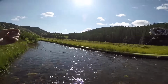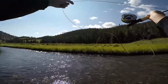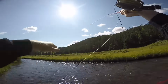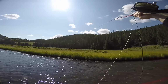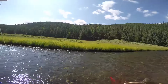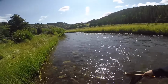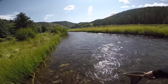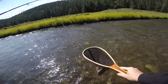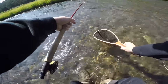Oh, there's one. There he is. Little one, but hey, man, he's using that current. Yes, first fish. There we go. It's a baby rainbow. Try to keep him in the water as much as I can.